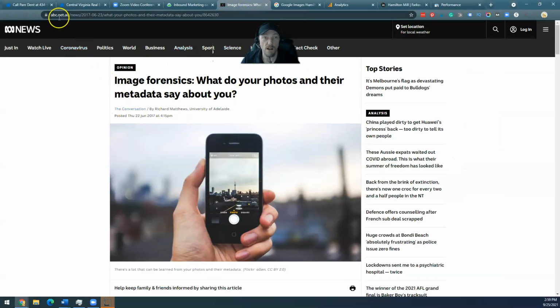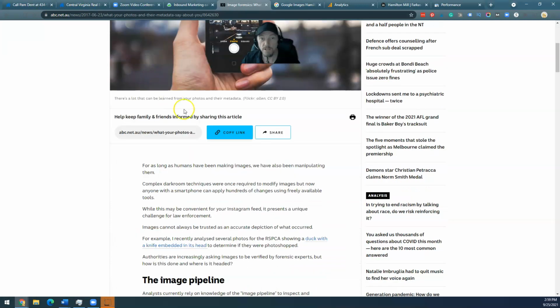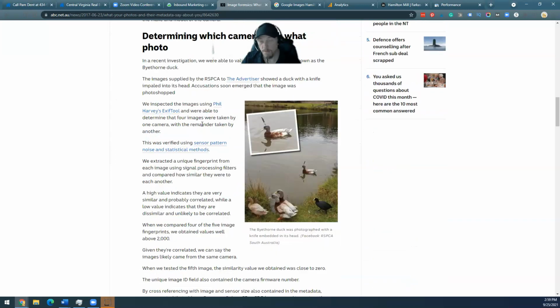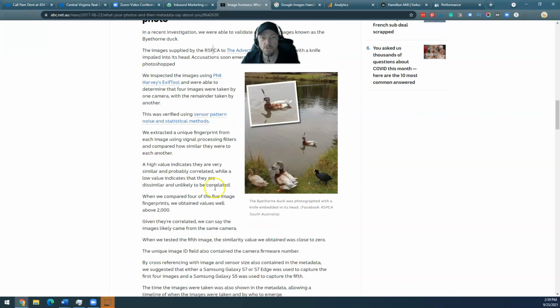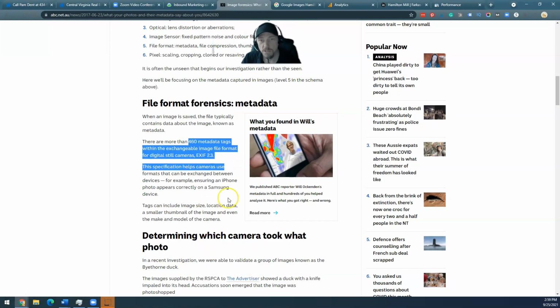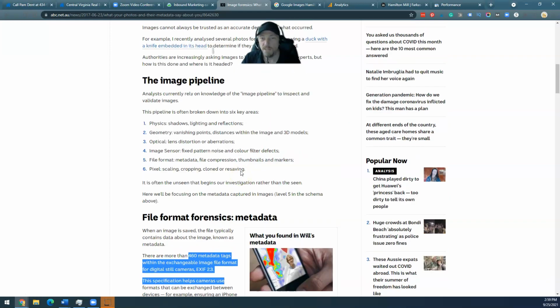If you read this article on ABC, the Australian affiliate of ABC wrote an interesting article about images. Not even I knew that there's 460 data points, 460 metadata tags when you take an image. They include GPS location, the height and width of the photo, a lot of technical data that basically kind of talk to you about the device the image was taken on and other details about the image. But here's the ones that are relevant to us.